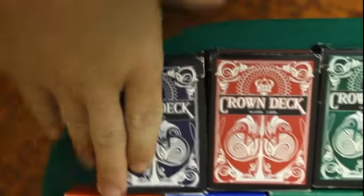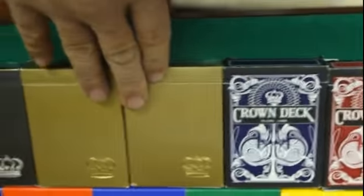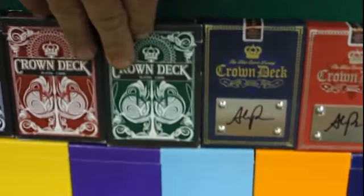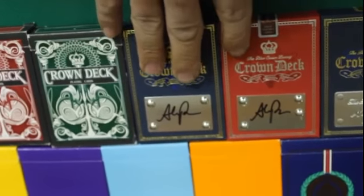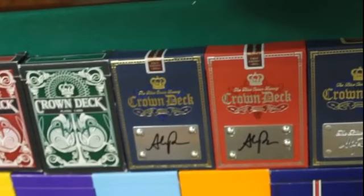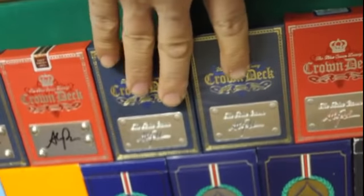Alright, let's see what we got down here. We got Crown Decks. First edition, blue, red, green, black, one open, one sealed, gold, one open, one sealed. Second edition, blue, red, green. Crown Luxury limited versions. I just got them yesterday. One red, one blue. As you can see, they got the limited edition seal and everything.